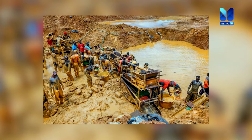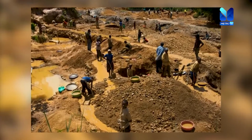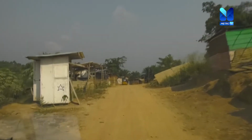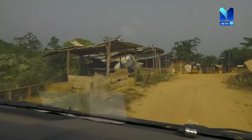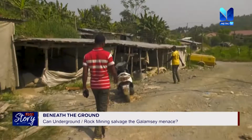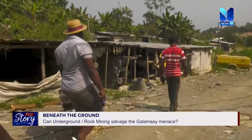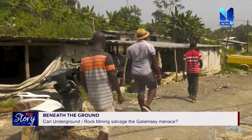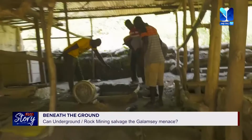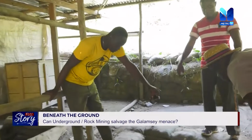In my quest to find out which mining methods can be environmentally friendly, I traveled to Bogoso in the western region to visit one of the numerous mining sites. The whole area looks seemingly quiet, not because there was no work going on, but because everything was happening beneath the ground.